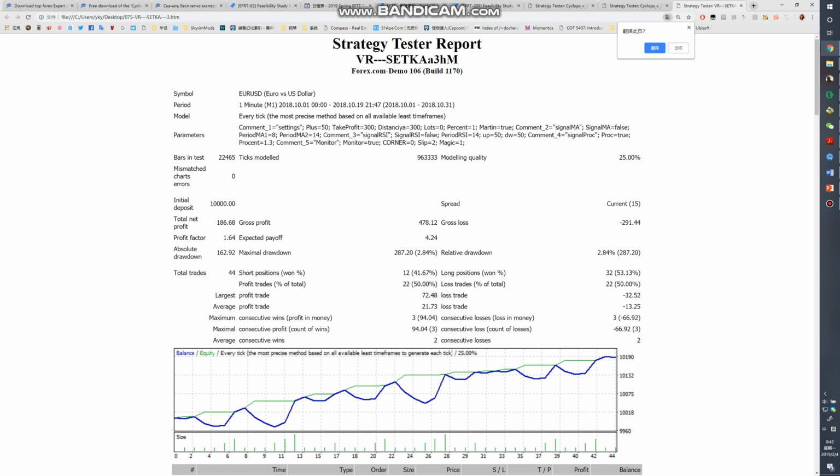This expert achieved a net profit of 186.68. It is a relatively conservative expert, and I believe it has potential if aggressively modified.